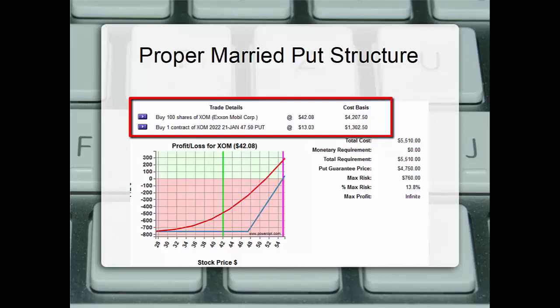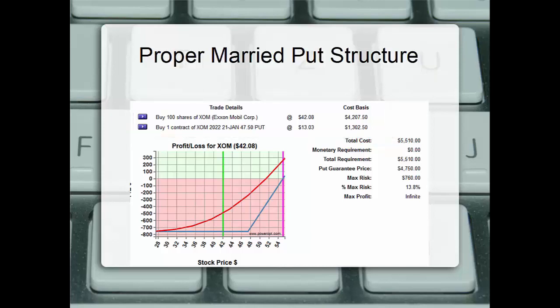And we could buy the January 2022 47.5 put for 13.03. This would roughly give us a cost basis of 55.10. We're guaranteed to get 47.50 back, so the max risk is 7.60, or 13.8% for about 620 days.